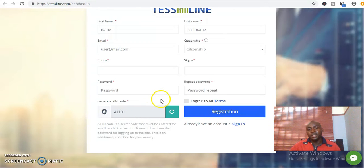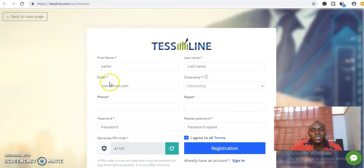Sorry, my network is a bit slow. Once you're done, you click on I agree, and then you can click on register. Once you click on register, it gives you a pop-up here: successfully created. Congratulations, and that is done.